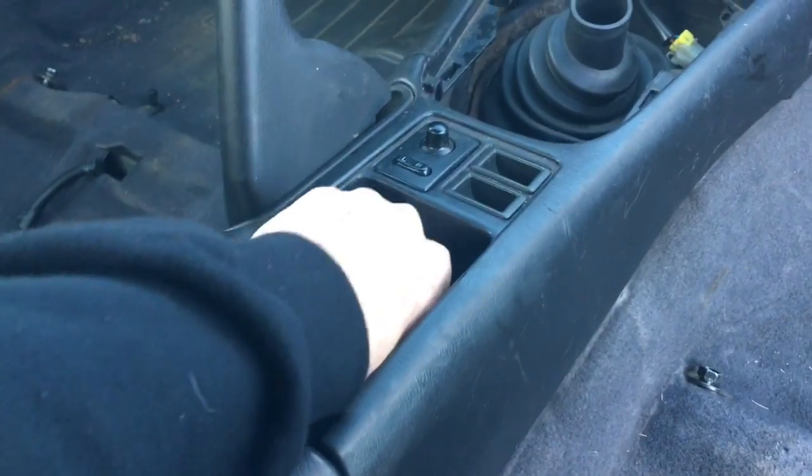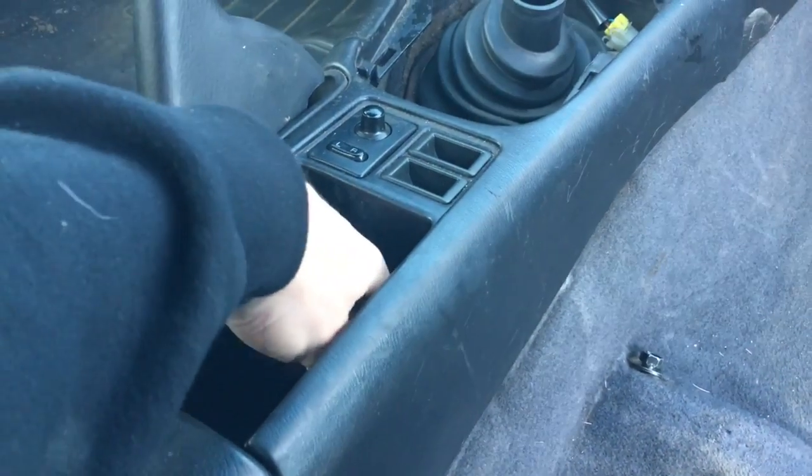Actually, it won't, because the dash has to be pulled out for the carpet to come out. So we'll get these pieces off, and we'll take off all our stock seat belts on the front, and then we'll go from there. All right, so for the console, go ahead and get your bolts out that you put in there, because you know you're going to lose them. Just put them somewhere real quick.